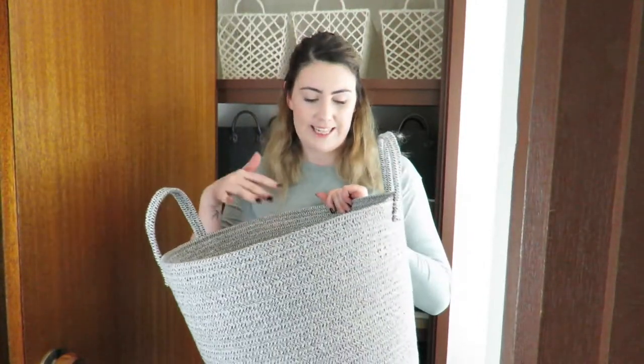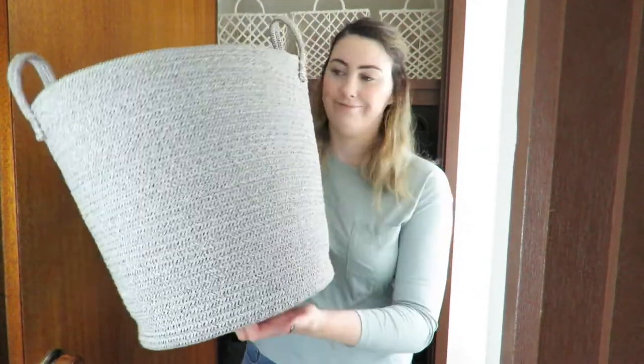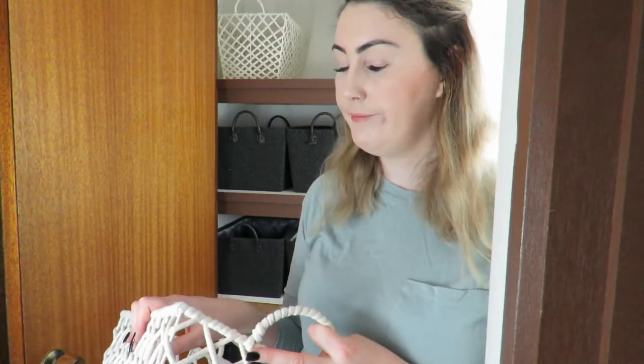So that way we have easy access to those things when we need to restock them, because there's really not a good place anywhere else in the house for those things to go. So these will be the solution. Up the top, I have these 3 white rope baskets. They are gonna stay empty for a while because I'm not quite sure what I want to do with them yet, but for now they're just sitting up there looking nice.